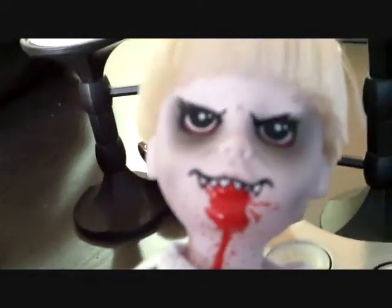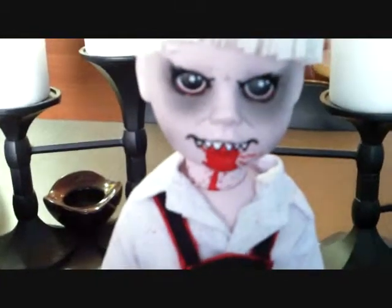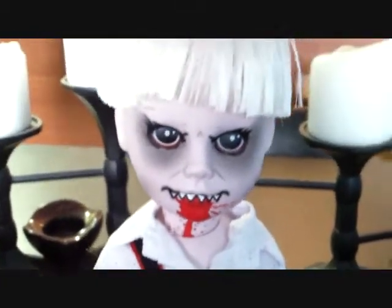I haven't tried moving his head. Oh, there you go. Lift his head up a bit. You see the blood dribbling down his chin. Yeah, he's a real evil looking dude, isn't he? No eyebrows though, huh? He's gonna go right next to Rotten Sam and Sandy. I think I'll be putting these two with them. So there you go, that's Hansel.